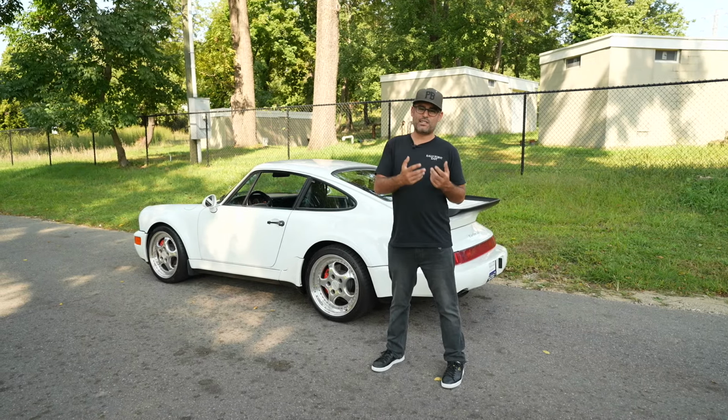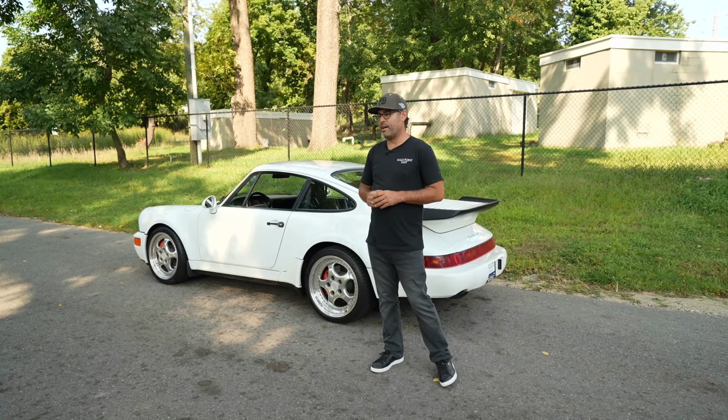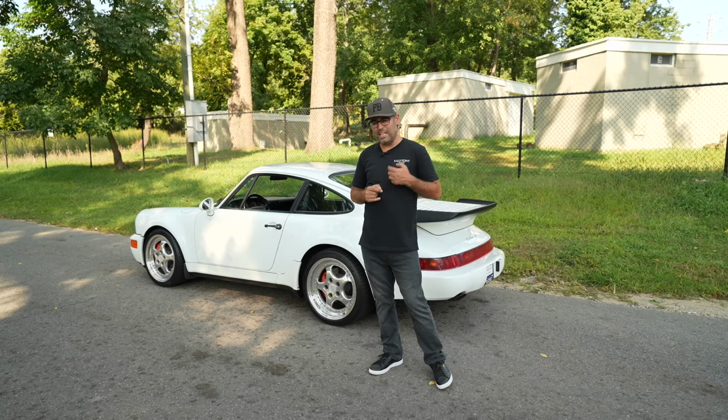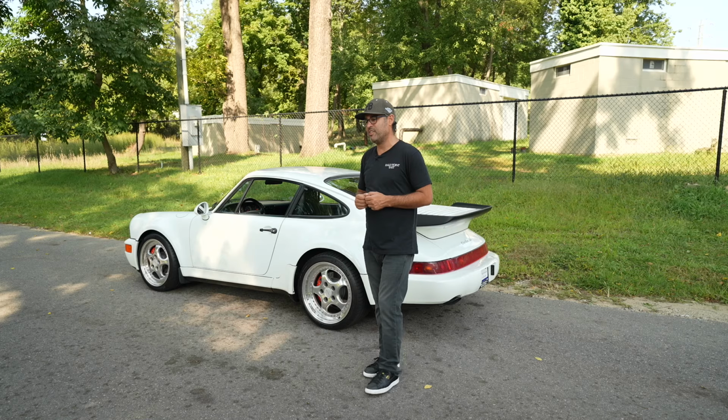I've realized that when I sell certain special cars that I own, like my Mint America Roadster or some other ones I won't mention just yet, you place them with certain people in certain collections where you know you're going to get them back. You know they're going to be taken care of.